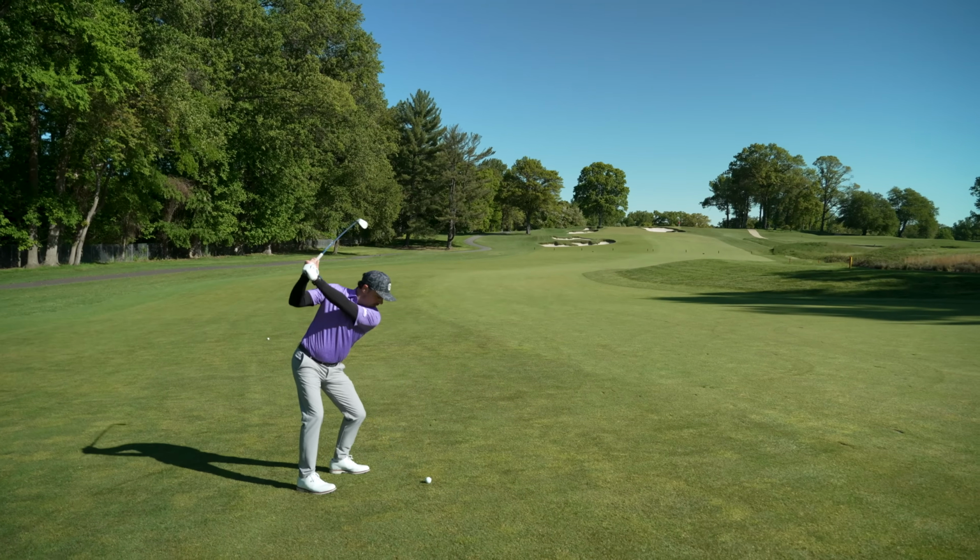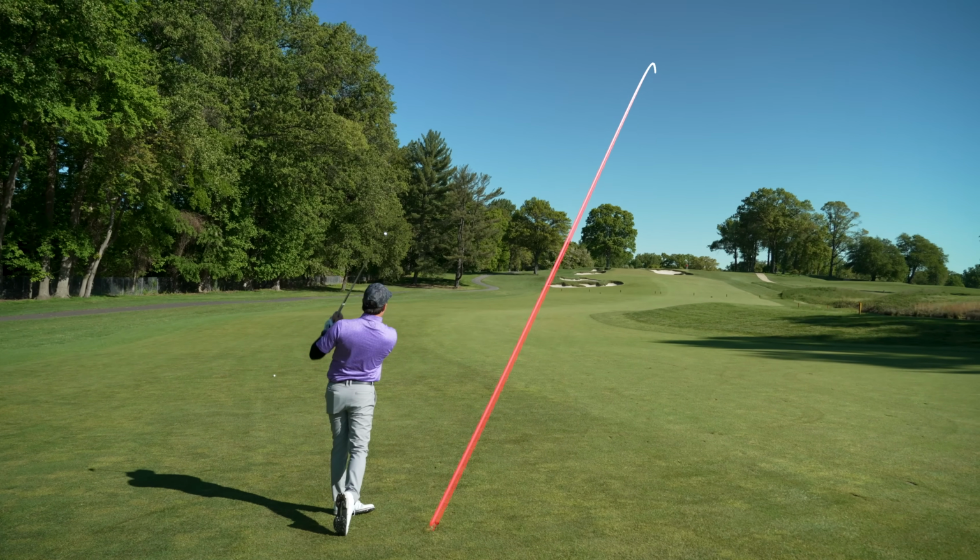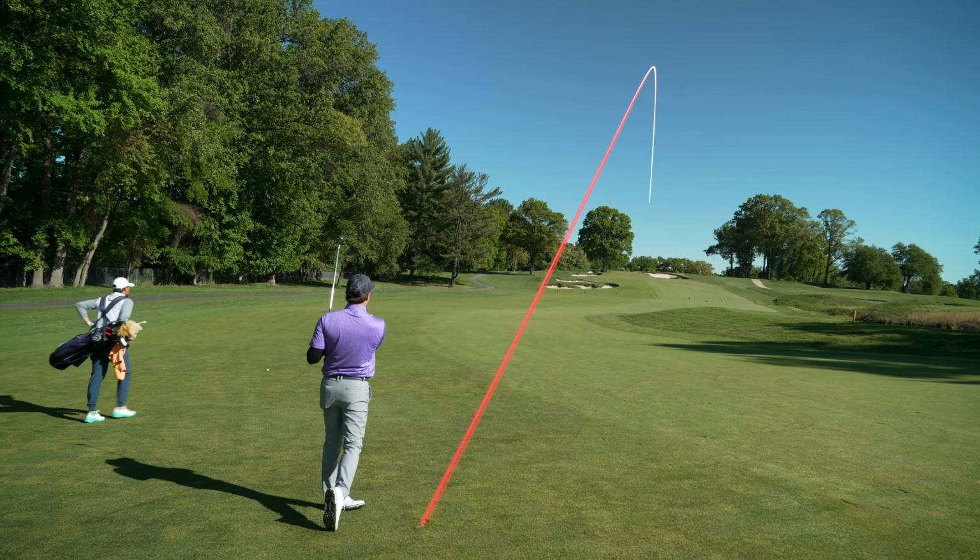I hit an 8-iron here to just lay myself up into a good wedge position. Unfortunately though, after playing the hole pretty smart to that point, I just really messed up this wedge shot here.